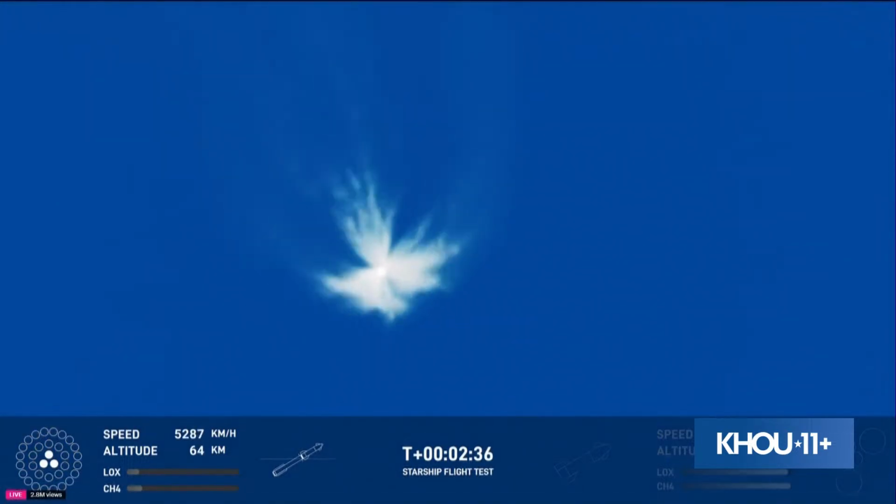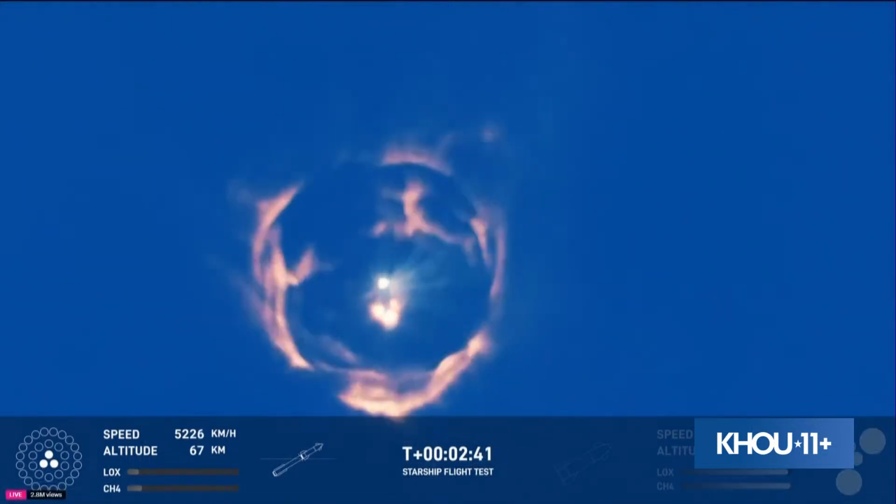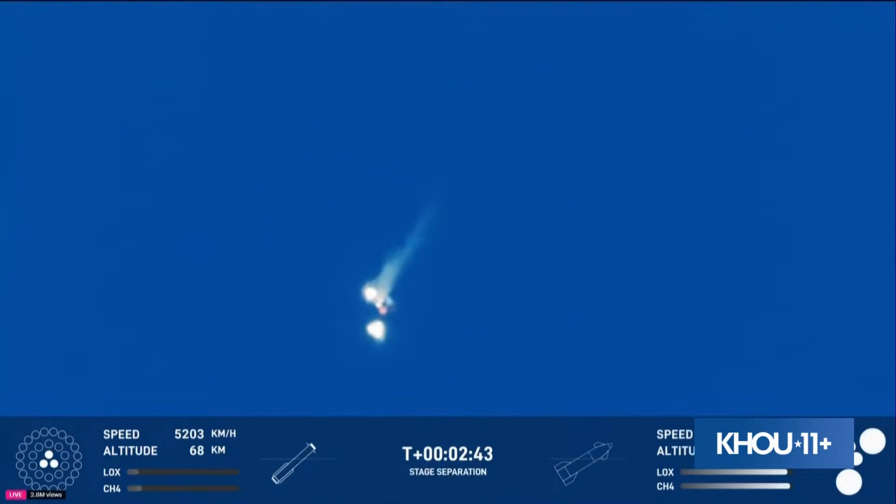Booster engine cut off. The return flag is set for true. Ship engine start up. Stage separation. All right, hot staging confirmed. Booster boost back startup, 6 lit on the ship. Booster boost back going.